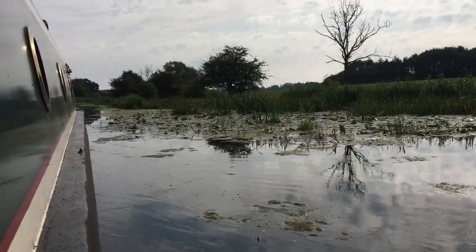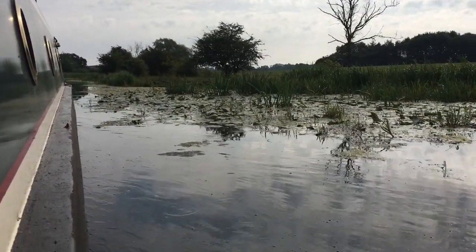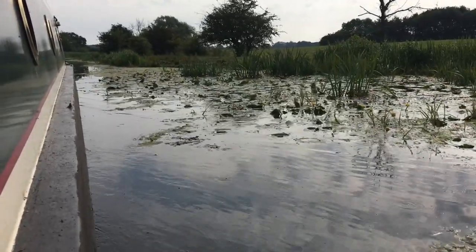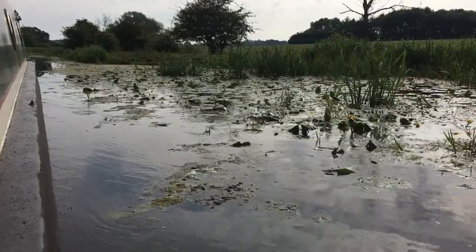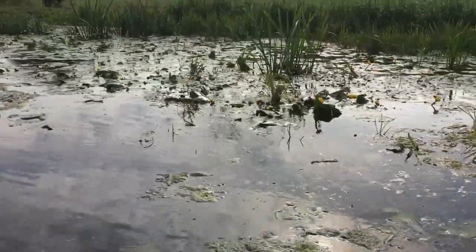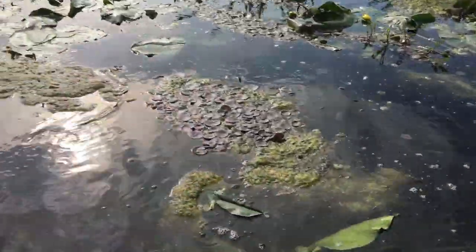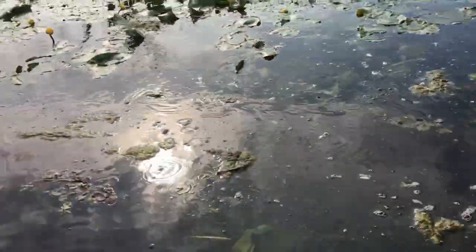At the minute we're following the channel that the boat left yesterday on his way down. So apparently this is slightly better, but I wouldn't like to see it when it's bad. So yeah, this just looks like green slime.